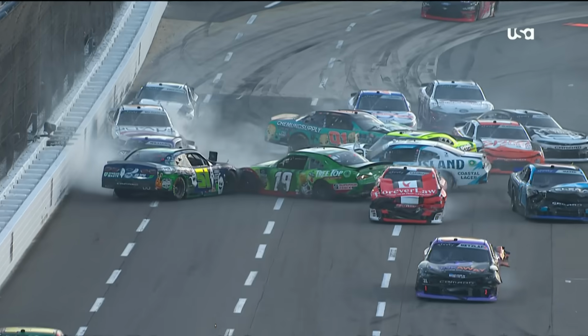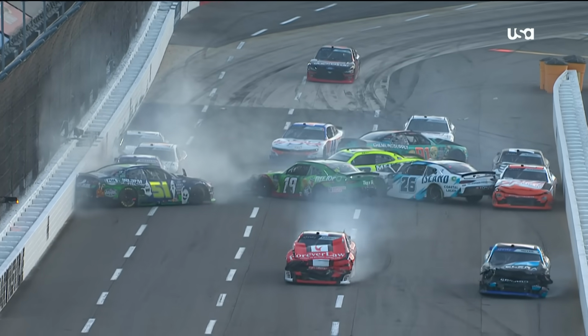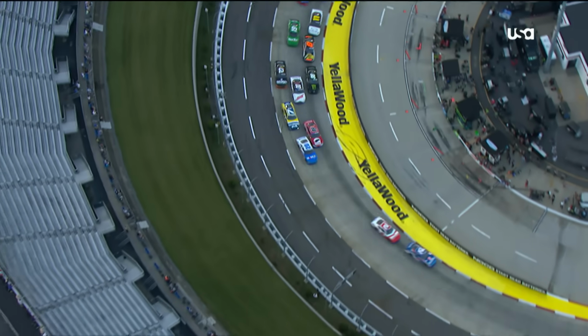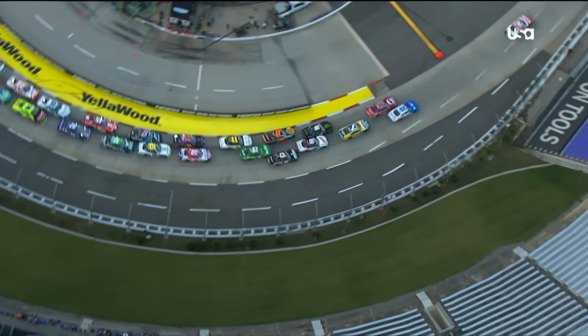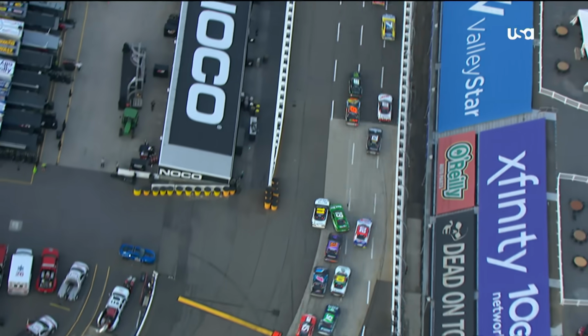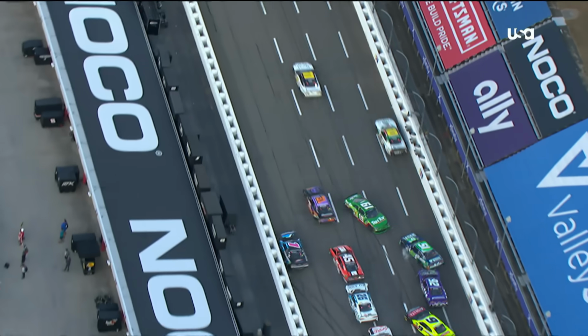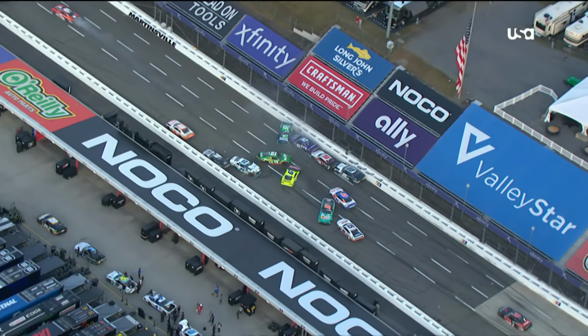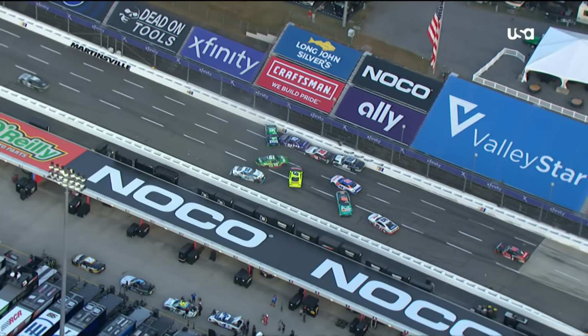Cole was 3 wide and said, you know what, I'm not going to make contact with anybody here. He sort of checked up just a touch, and then a lot of cars getting into each other right there. Just everybody going for the same spot late in the race. You can't lift. You can't let off. You can't give an inch.